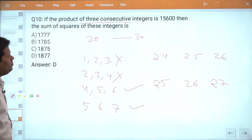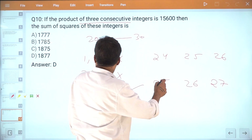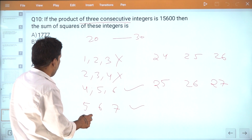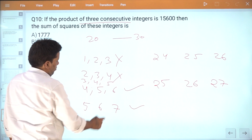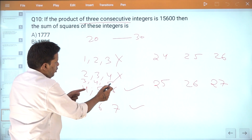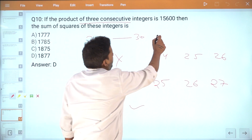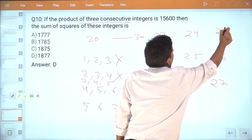So what you will do, and you have to identify the 3, 4, 5. See, we have forgotten one more combination. You could have also taken 3, 4, 5. Because 4 into 5 here also, you will get 0. 4 into 5 is 0. So one possibility could be 23, 24 and 25.